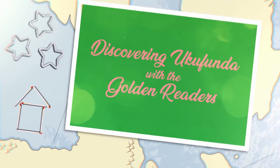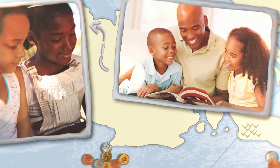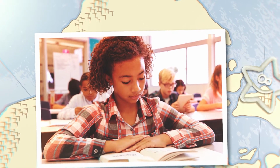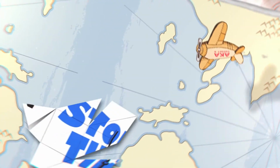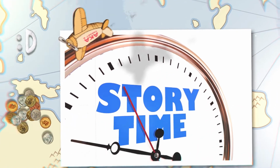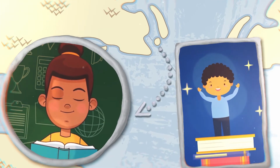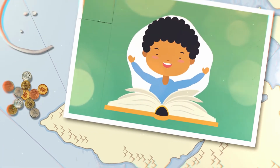Discovering Ukufunda with the golden readers. Discovering Ukufunda, you're gonna love it. Join me. Discovering Ukufunda, a story like no other. Discovering Ukufunda, let's read together.